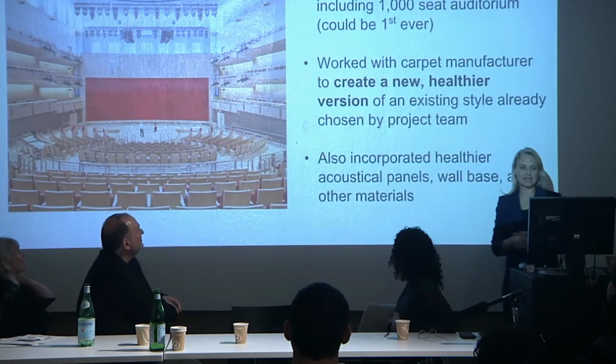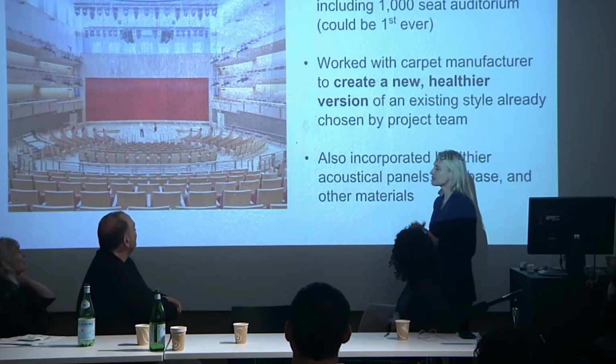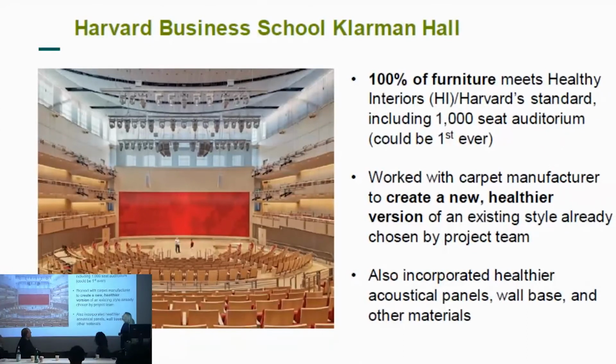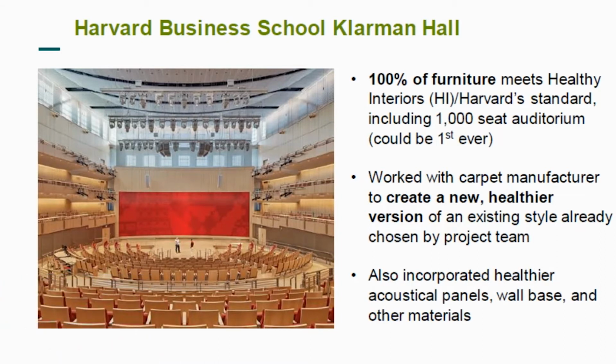And then the last example I'll give, and this one started very late in the process, actually. We worked with Harvard Business School. This is their new auditorium, a 1,000-seat auditorium. And I think they're the only auditorium in the world, granted, it was one seat that they replicated, that does meet the healthy interior standard. And we also worked with them on acoustical panels and wall base and other materials to make them healthier.